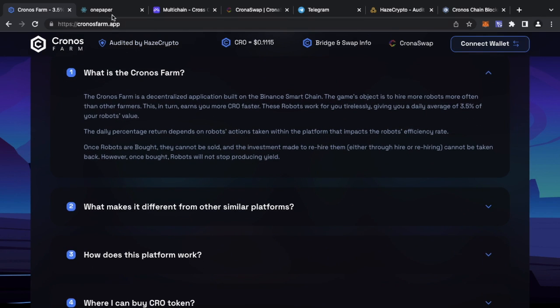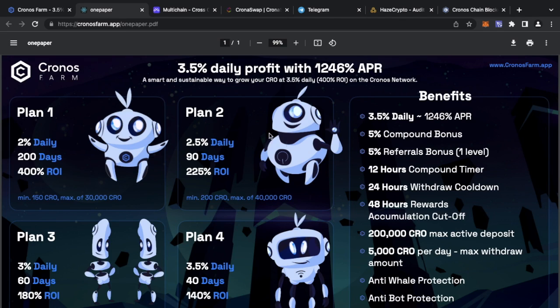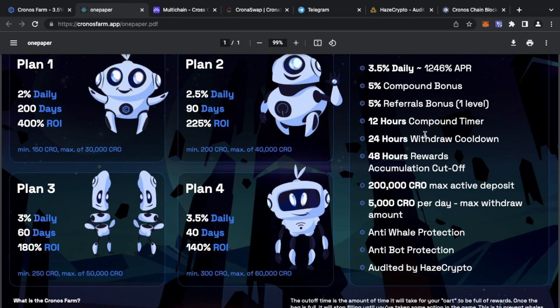So Cronos Farm is basically a platform which allows you to grow your Cronos. That's all, it's that simple. Cronos in, Cronos out. And some of the benefits are that it can offer you up to 3.5% daily. There is a 5% compound bonus for everything that you compound, reinvest. There is a 12-hour compound timer. There's a 24-hour withdrawal cooldown and a 48-hour rewards accumulation cutoff.